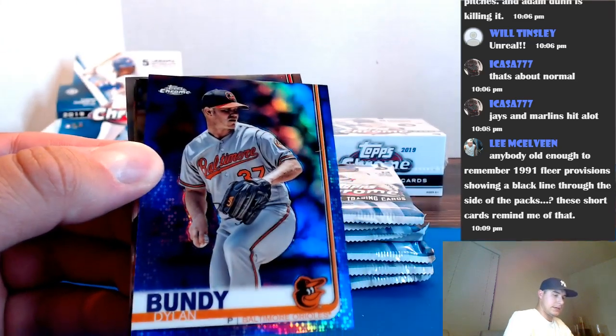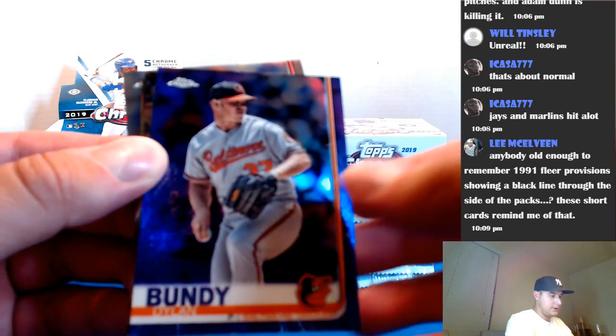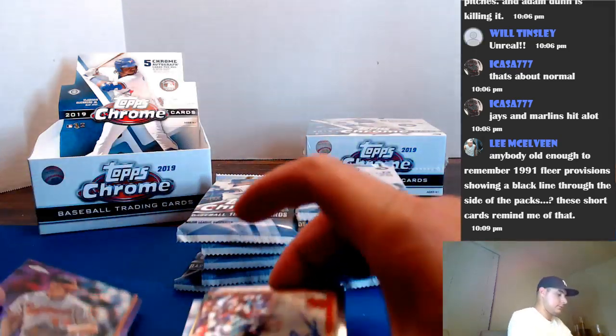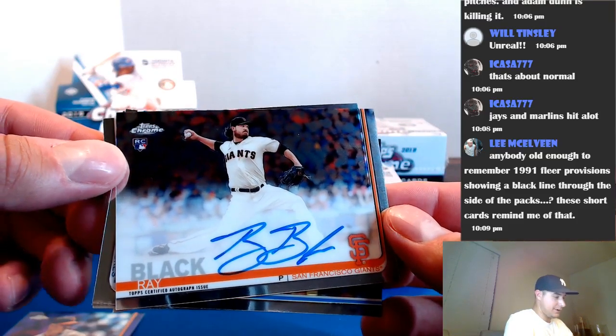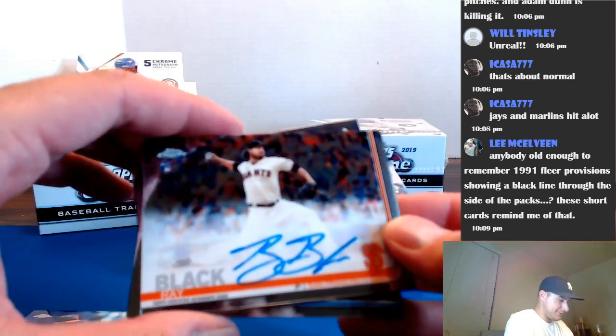Dylan Bundy, Orioles again. Bam, hitting. Orioles, Jays, and Marlins, man. They're hitting crazy. Dylan Bundy. Oh, what the heck? Sorry. That one kind of jumped out of nowhere. Ray Black for the Giants. Rookie card autograph. Kind of scared me there for a second.